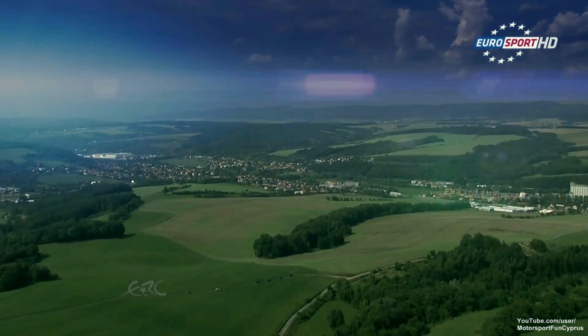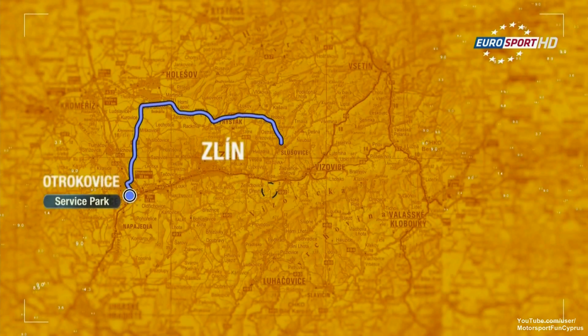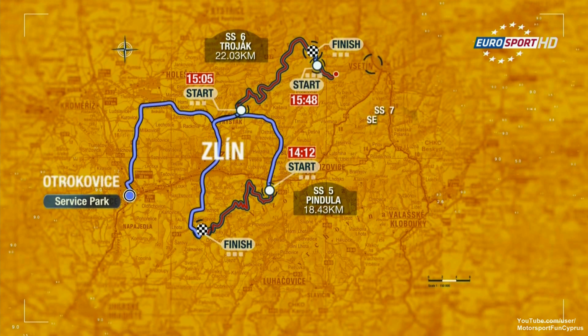Welcome back to the Barum Czech Rally Zlín, round 8 of the European Rally Championship 2013, heading for the last 2 stages of leg 1. The second round of Buskovice at 8.81 kilometers, starting at 7:01 local time in the afternoon. Stage 9, a second round of Pindula, 45 minutes later.